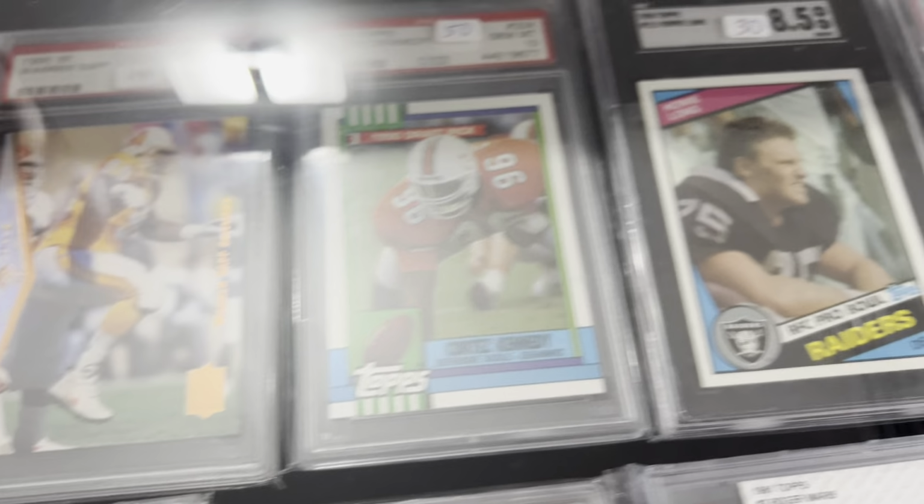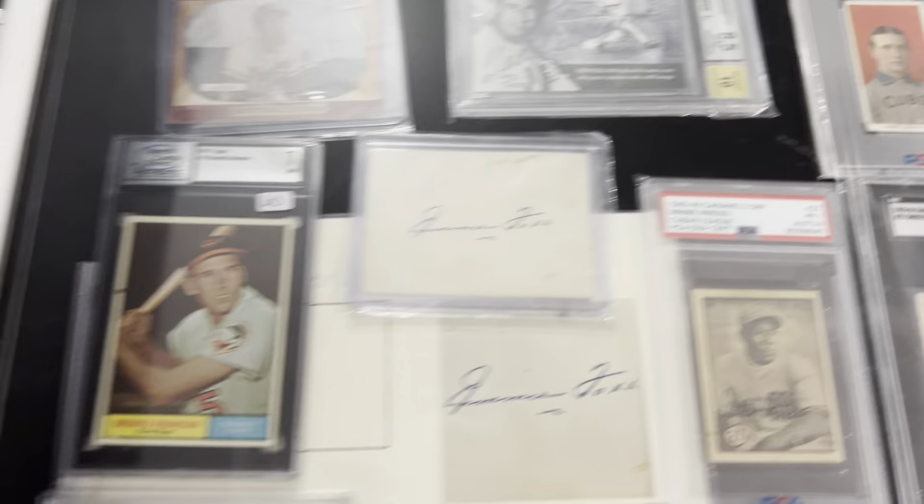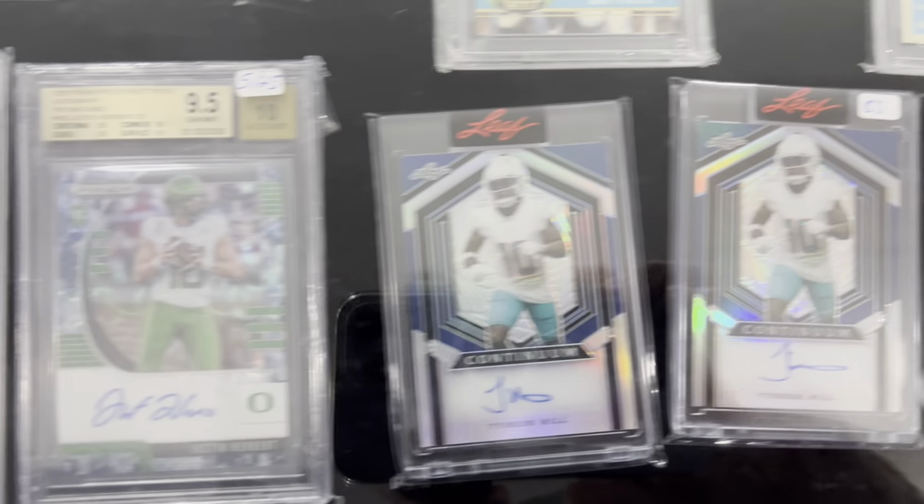He's got some beautiful stuff here at the United. A lot of good stuff. So I'm going to come back and check out his table after I'm done. Let's go ahead and show you some of the rest of the stuff he's got here.